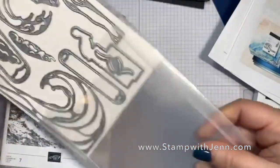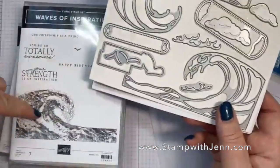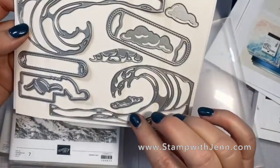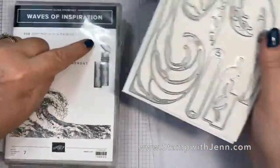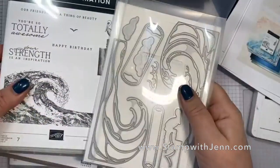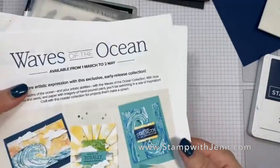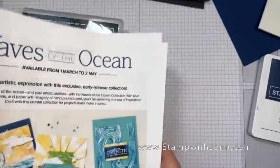So you can cut out waves here, maybe with that foil paper, a wave to go on top of this one. There's two different ones you could use. There's some saying dies, some clouds, some seagulls, and this piece has a piece to cut out too, so it's just stunning. This bundle is going to be in the next catalog. The papers will not be. So if you love those papers, you want to get them as soon as you can, because of course these days everything is while supplies last. So I'll put all that stuff on there, but that's what I'm going to work with.